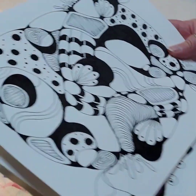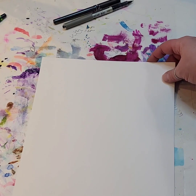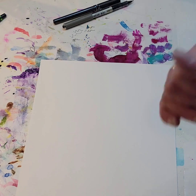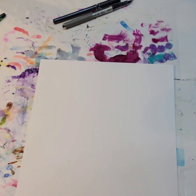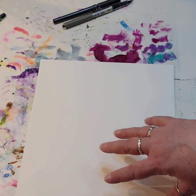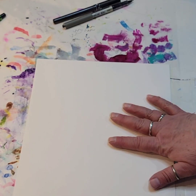So to start with, you need a piece of paper. Any piece of paper will work. I usually use watercolor paper, generally my medium of choice for coloring them in. But certainly you don't have to use watercolors. You can use whatever paper you have. If you do decide you want to add colors at any point, you can use crayons, markers, colored pencils, anything you want to. So pick paper that's going to be appropriate for what you want to color it with.